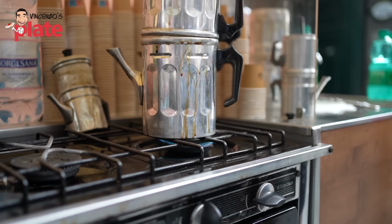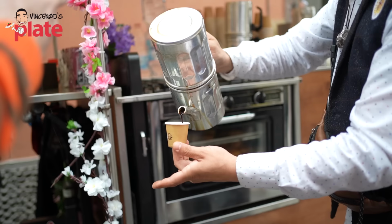To be honest, in Naples, you don't go wrong with coffee. Everywhere you go, you have a good coffee. But this is a very unique, different coffee.